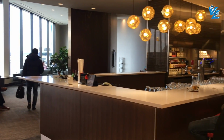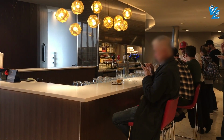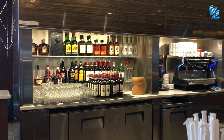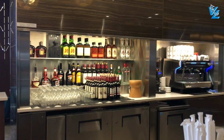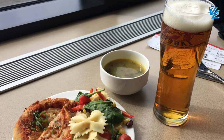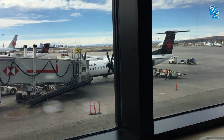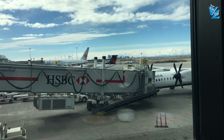Right in the center of the lounge, you can find the bar. Here, they have several types of beer, wine, and hard liquor available. And probably the best part of the lounge is the view on the plains, the city of Calgary, and right behind it, the Rocky Mountains, where we are going today.